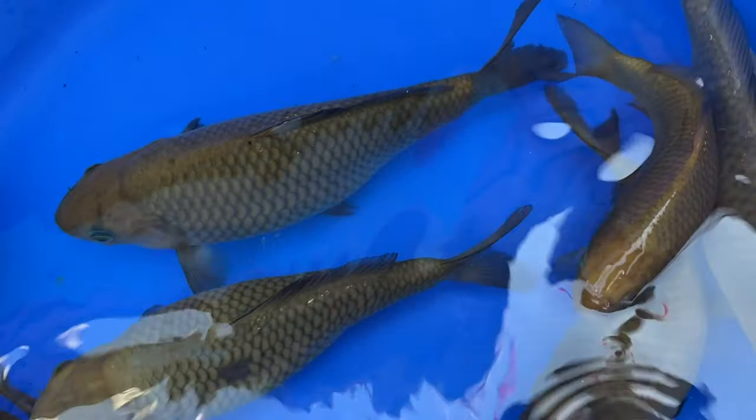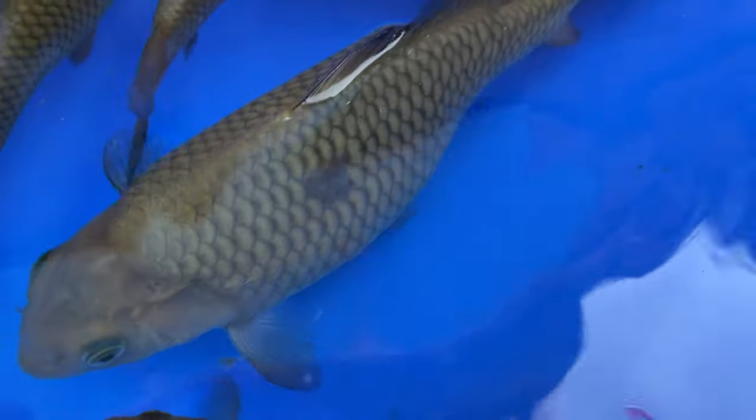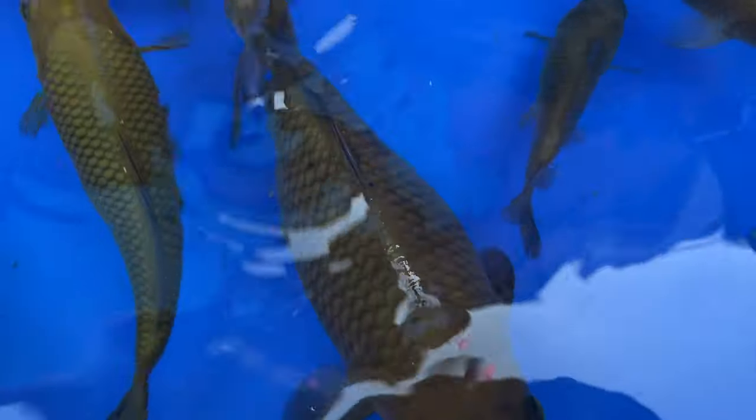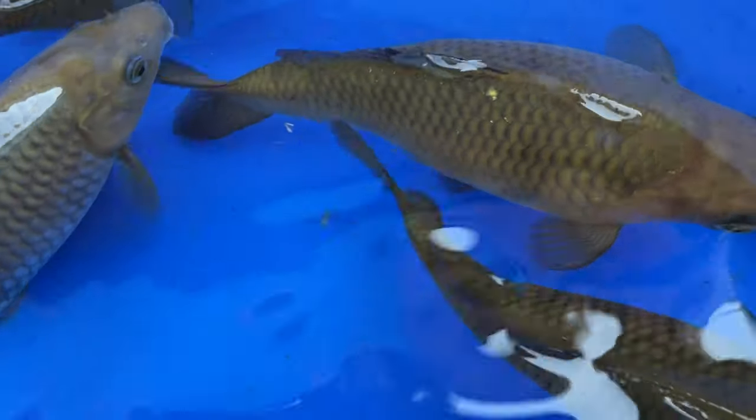Apart from the size, there's only one difference that you can see between them. It's got scuff scales, but it looks like a scuff scale on the side, and one of them does have a gold looking spot on its dorsal fin. There we go, that one there. Not a spot, it's just a silver scale.